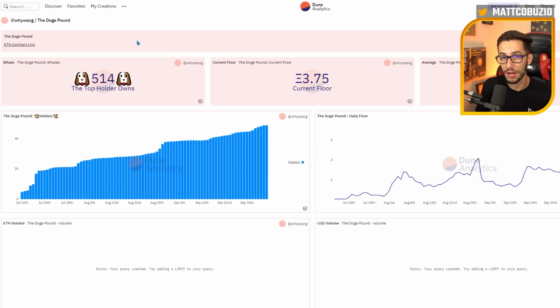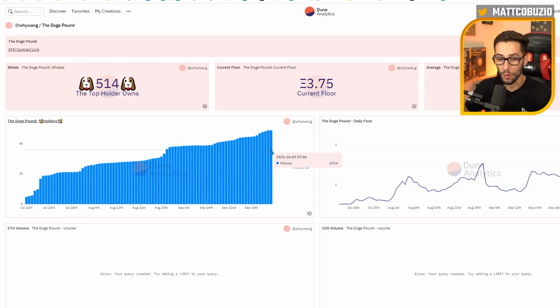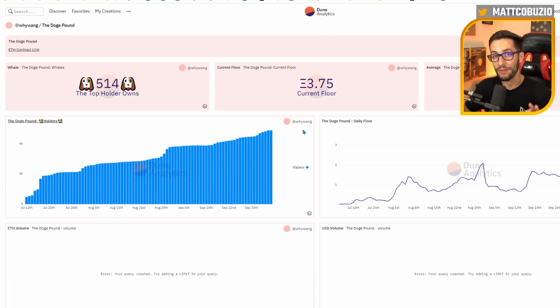So if you have your own project you want to do, you can go and make these kind of boards with all these stats for each project that you have. Each of these ones are going to look a little bit different, but for the Doge Pound here, the top holder owns over 500 Doges, which is a lot. You can see the current floor price, and over here you can see the average amount of Doges owned per holder. This chart is showing the amount of holders over time. You can see that this project's been steadily growing in holders over time. It's almost at 5,000 unique holders, meaning that an average of 2 dogs per holder is a really, really great statistic.